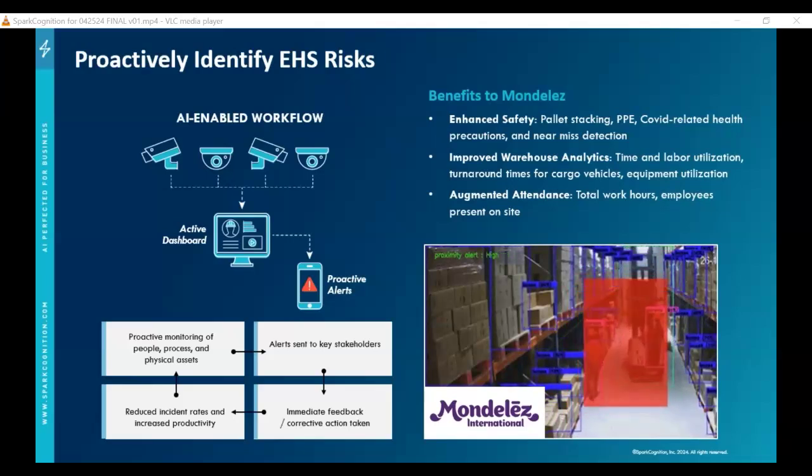And that's in fact what Mondelez did here. And on that, when we look at an application, can one, say, camera feed or data source be used for a lot? Or are you telling me that I need 3 cameras for every aisle to be able to look at safety, productivity, and other things?